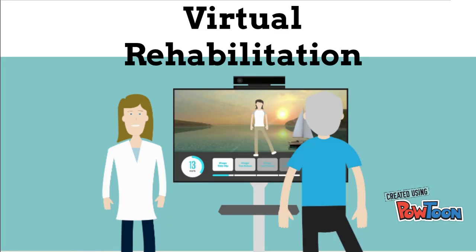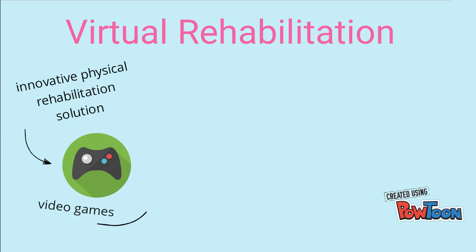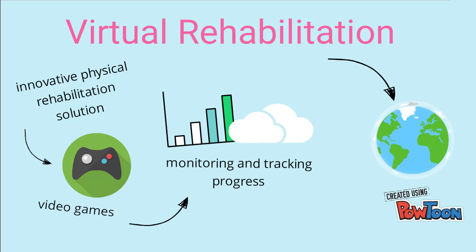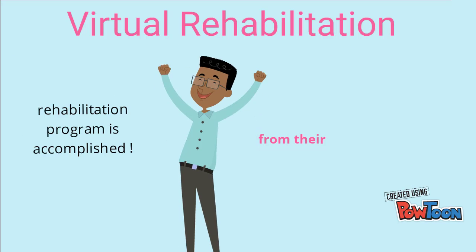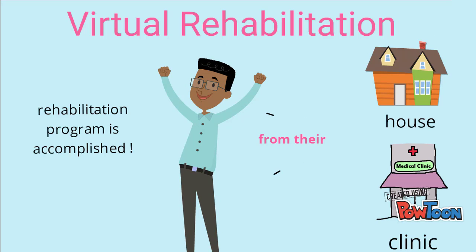Now, what is virtual rehabilitation? It's an innovative physical rehabilitation solution that uses video games that allow monitoring and tracking of a patient's progress from anywhere in the world. Patients are able to complete rehabilitation programs through entertaining therapies from their house or clinics.